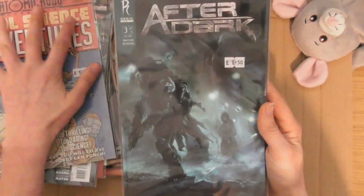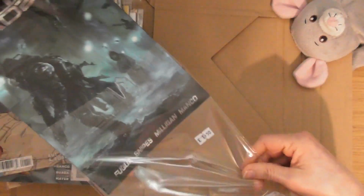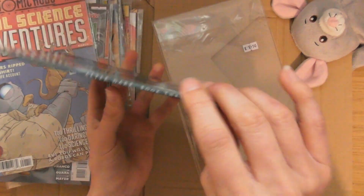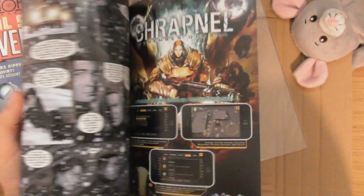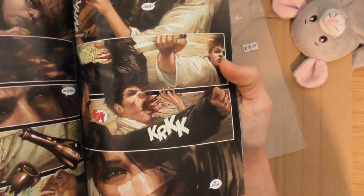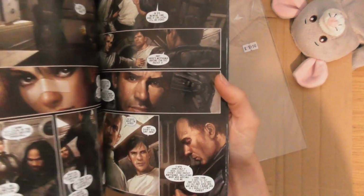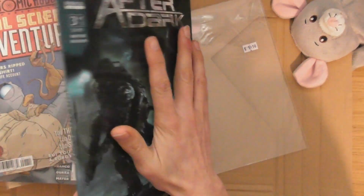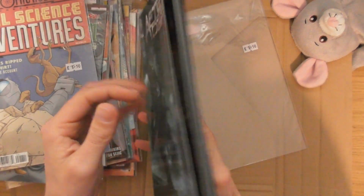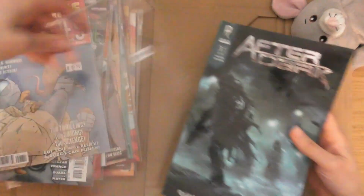And then the last one I got was this one, After Dark, issue number 3. This was 50p, but look how thick it is. It's almost like a graphic novel, this. It says book 3. Book 3 of 3, this one. That's quite violent, the artwork. Quite graphic. So the truth is, I bought this because I thought 50p and it's that thick, you're getting more value for money. But I like the cover as well. It's a shame it's not an issue number 1 though.